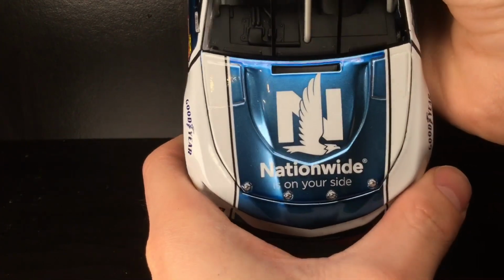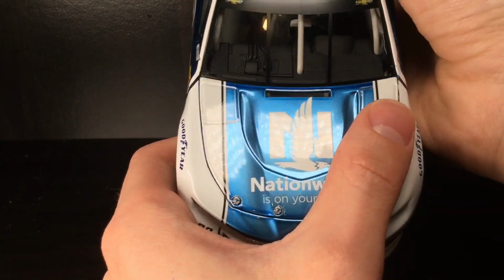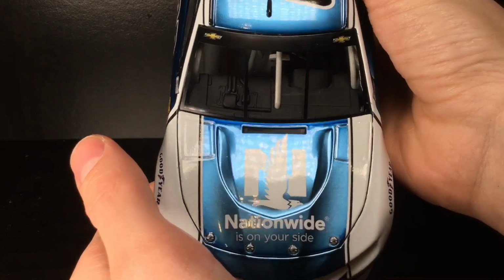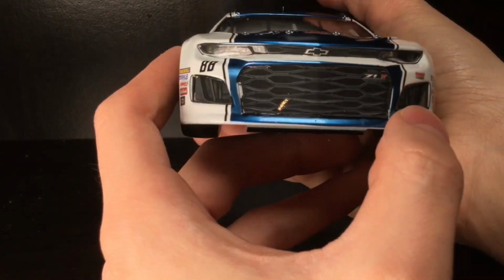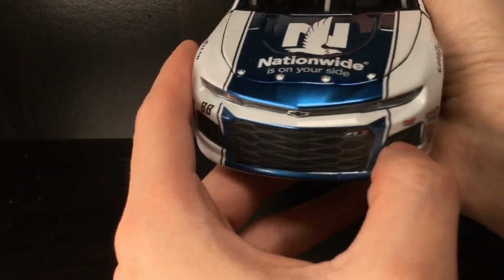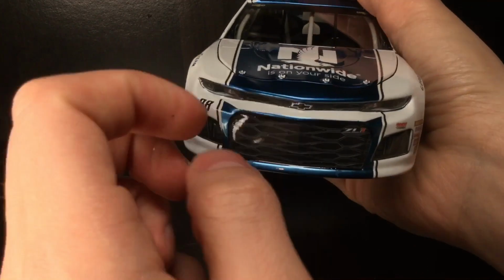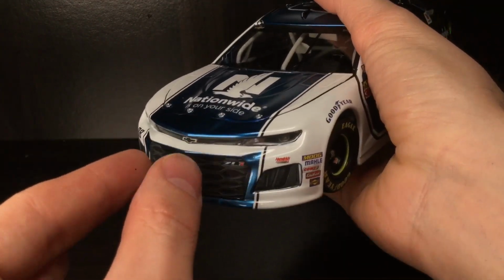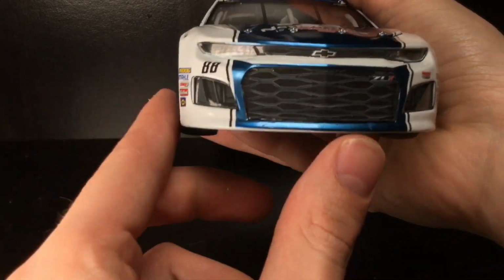Nationwide is on your side there on the front of the car. I like how they have this little opening cut out there. Very, very nice. Obviously, no Monster Energy banners, unfortunately. You have the 88 right here, which, I don't know about you, but something really doesn't look right here. Is this supposed to be cut down like this? Because I remember the Chevrolet Camaro, the Bowman joint, the blue, is supposed to go all the way up to the bow ties here.